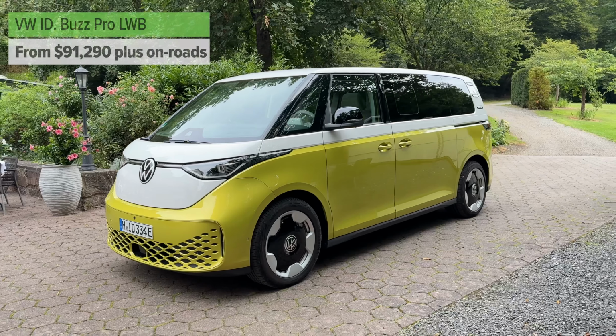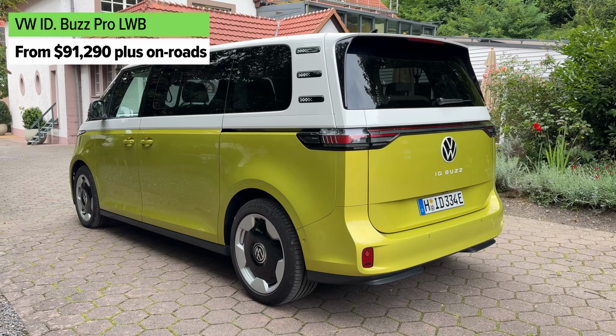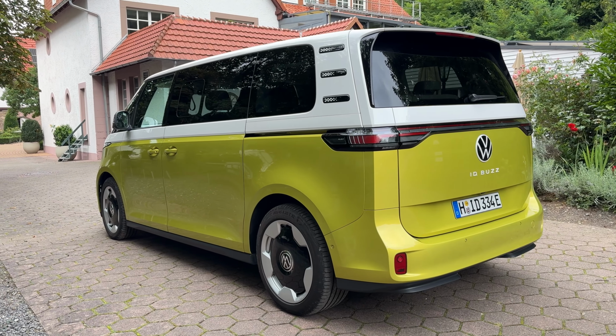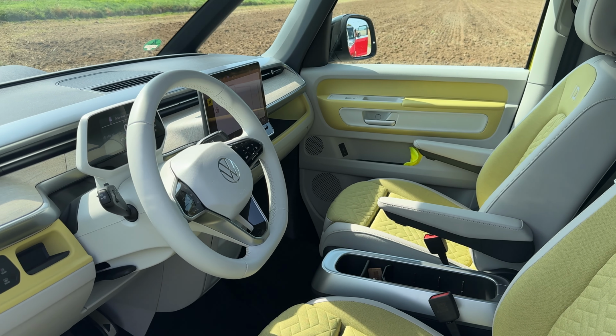For me, the obvious alternative to this is actually this, but the cheaper one. The long wheelbase Pro version if you need 7 seats, or the short wheelbase Pro if you don't. They're a fair bit less money and still very, very likable to drive, still with big battery packs and good EV driving range, and still with all the features that you would probably hope for and expect in a family van like this at the kind of money that's being asked.